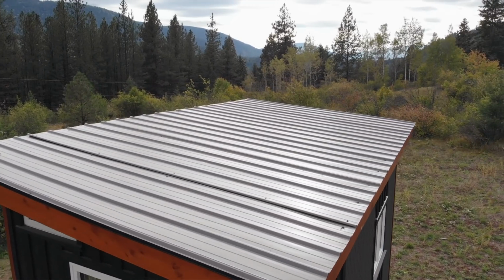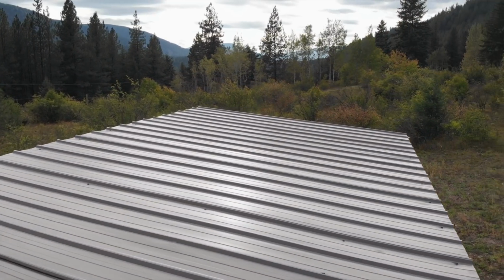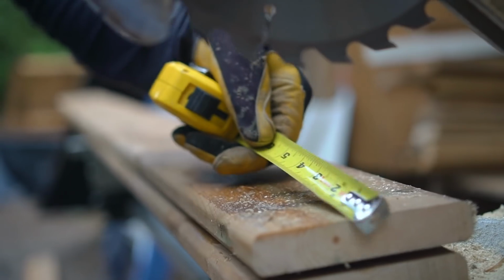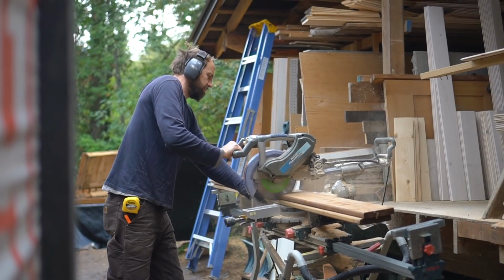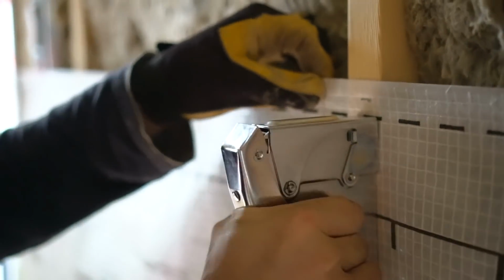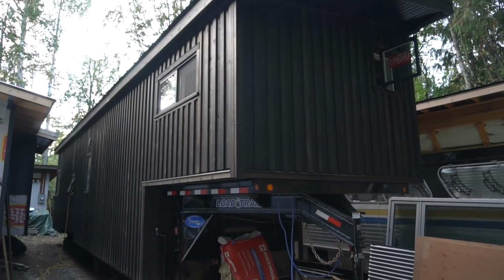So we built this house for my friend. We were really happy when he came to us and asked us to do a tiny house, just because we haven't done one in a long time. When I first started, the first 3 or 4 houses that I built in my driveway were about this size, and then they slowly got bigger and bigger just because people wanted bigger houses.